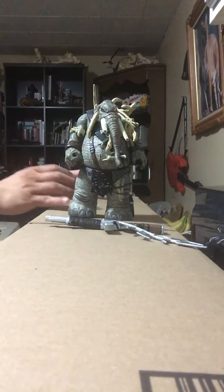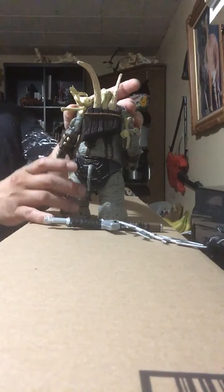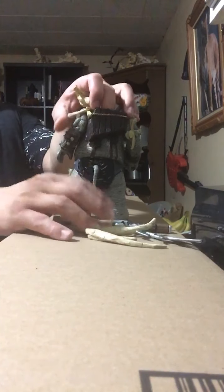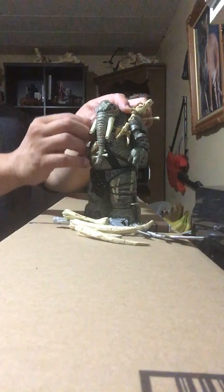I'll turn him around and you guys will see that even on his back there is a basket. He carries a basket around to hold a bunch of trophies. And you can even take these out. This is, I don't know what that is. That's like an antler from some kind of thing he killed. And there's this tusk, I guess. He looks like he killed some other elephant. And then there's like a leg bone. So he's got all these trophies strapped to him.